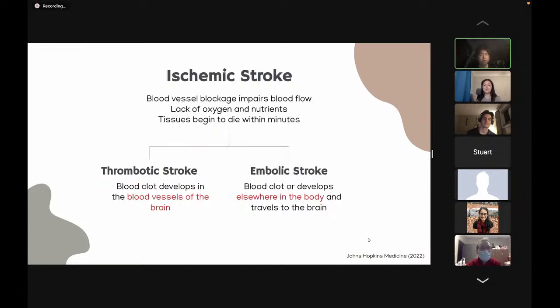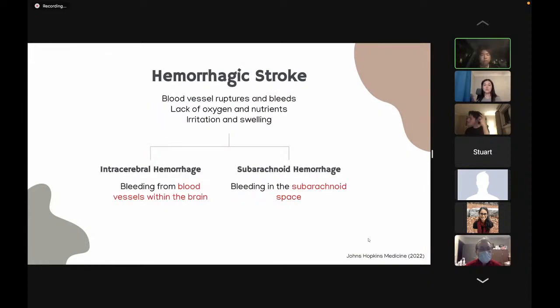Next slide, please. Moving on, ischemic stroke can be further subdivided into 2 types, thrombotic and embolic. In a thrombotic stroke, the blood clot develops within the blood vessels of the brain, whereas with an embolic stroke, the blood clot develops elsewhere in the body and travels through the bloodstream into the brain. So essentially what happens is the blood vessel blockage impairs blood flow, which causes a lack of oxygen and nutrients to be supplied to the brain tissue, which then begins to die within minutes. On to the next slide, please.